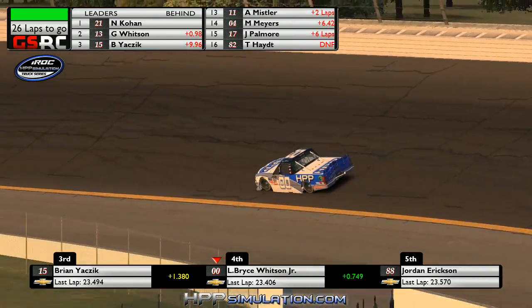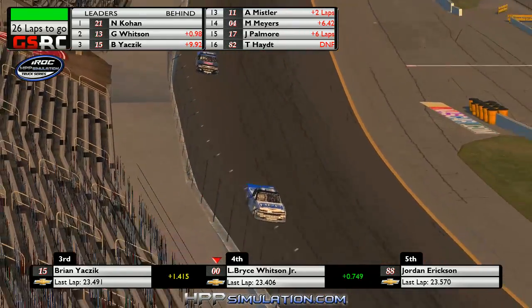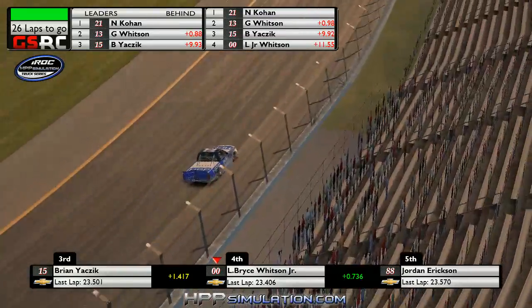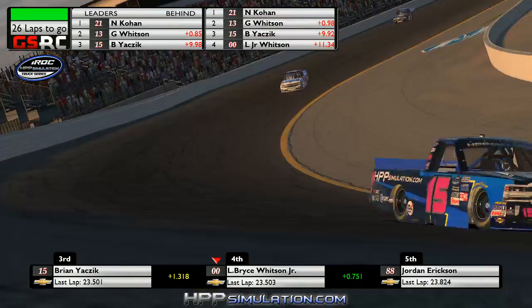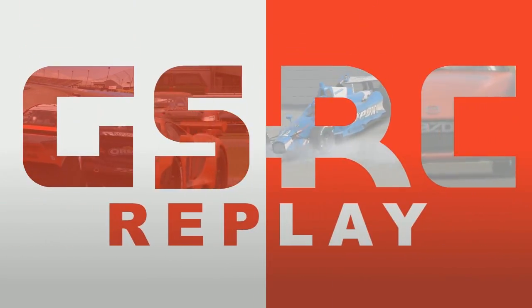Well, currently on my pit, last time they were on pit road, stuff is a little bit glitching out on me. Oh, we got trouble? Yeah, Kohan just hit the wall out of turn 2. Oh, that was our race leader. Yeah, that probably dented his truck up a bit. We'll have to watch his times over the next couple of laps.